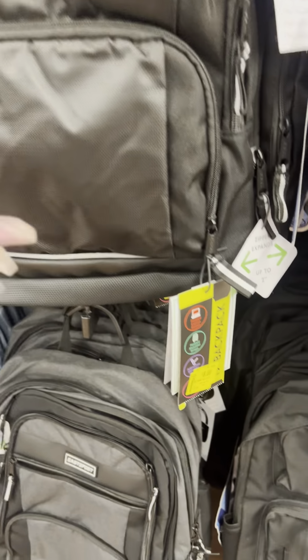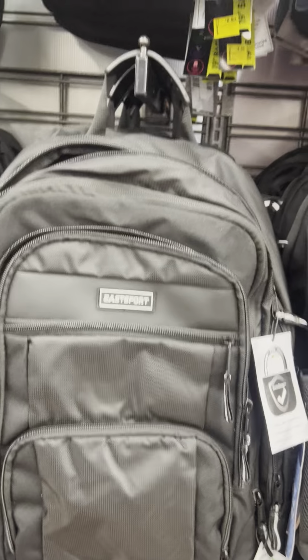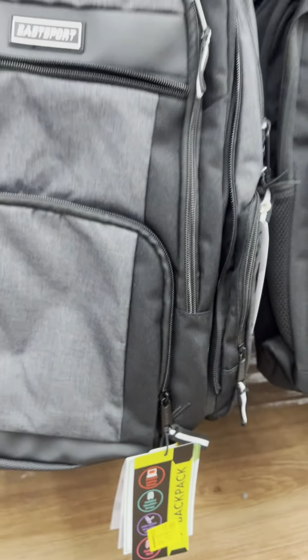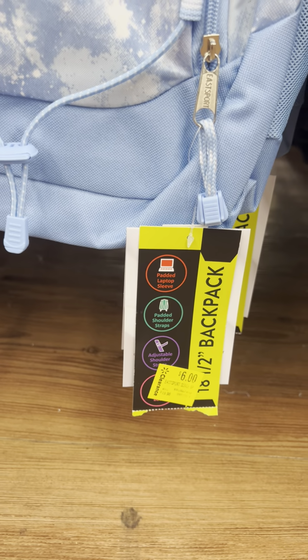They do have some over here. These are for $8. These were $28.98. They have some more over here in black for $8. And then they have some over here black and gray, and these are for $7. They do have some blue ones, blue and white over here. These are for $6. These were for $19.98.